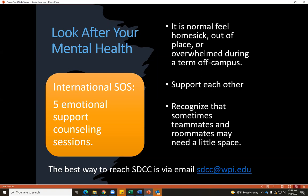If you are currently seeing somebody in the SDCC, you will no longer be able to do that while they're away. They cannot counsel outside of Massachusetts, but you may want to talk to them about how to manage any kind of mental health concerns that you might have off campus, and to contact International SOS prior to leaving for Costa Rica, to ask them what kind of support you can receive in country. Not only the 5 free sessions, but they may be able to contact a counselor in country for you.